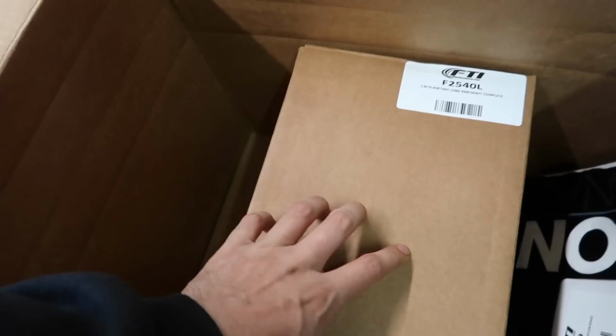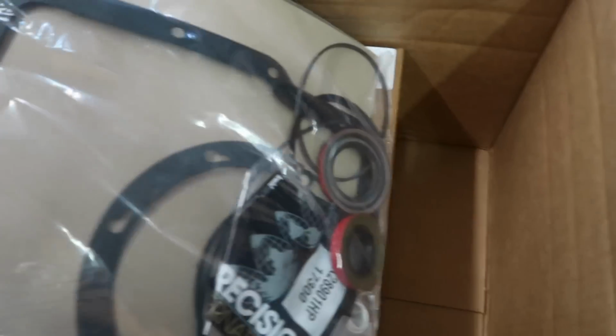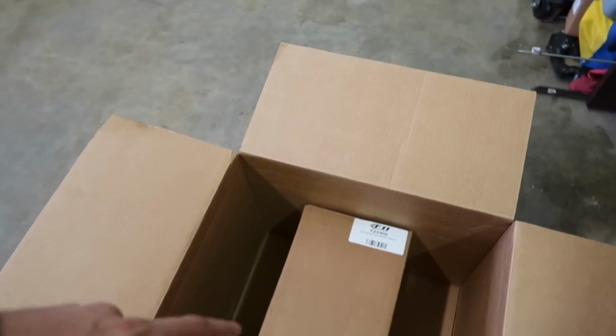So this is what was the main issue. That was all wore out. And in here we got some more gaskets and seals and stuff like that. So a lot of wear items. We'll open this up. We got the other one sitting right over there. We're going to send that off to get freshened up.